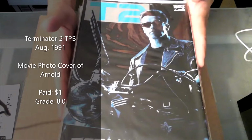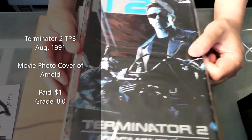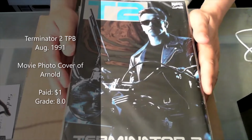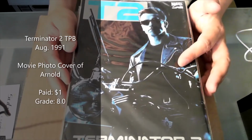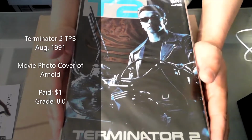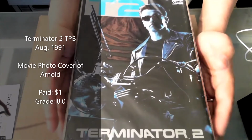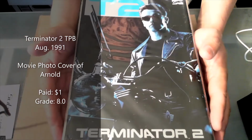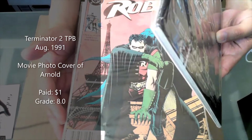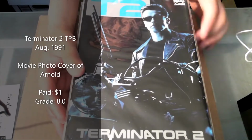Okay, so this next one, again, I picked this one up for $0.25 in the quarter bins, and this is actually a collection of, I think, a 3-issue comic book that Marvel put out right around the time of Terminator 2. It was basically a comic book adaptation of the movie, and they do that a lot. And although the comic book covers are great, I thought this trade paperback, which combines all 3 issues of that mini series, was nice.